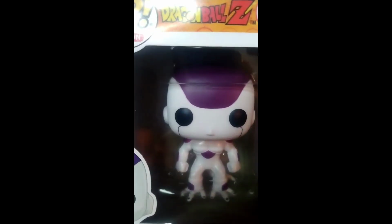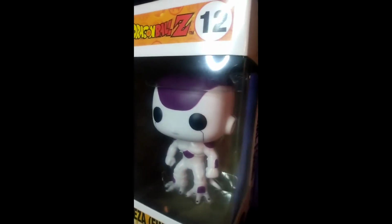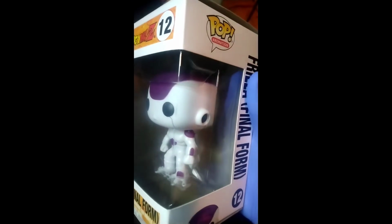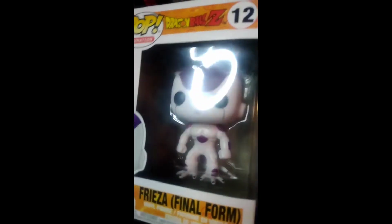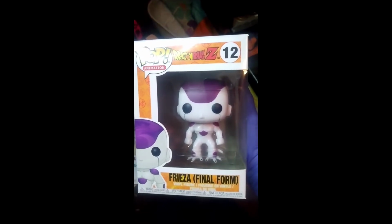This is the 4-inch Frieza Pop. Now as you can see, the design is very basic, and that's the problem with a lot of the 4-inch Pops. Not all of them, but a lot of them could use a little bit more design, especially since none of the figures really move.